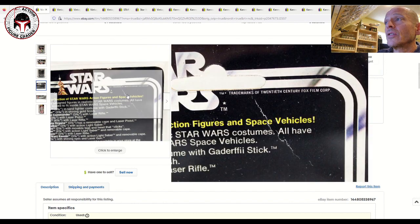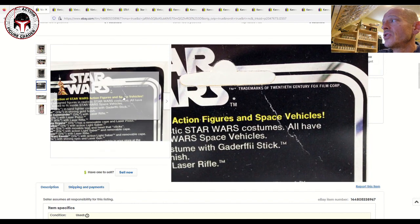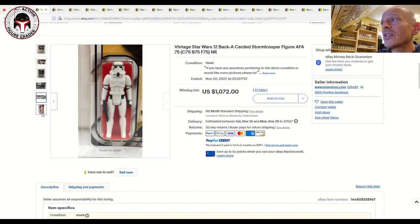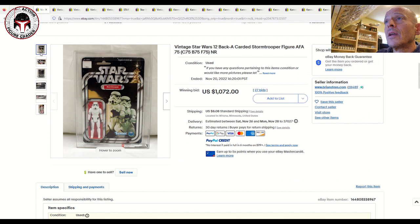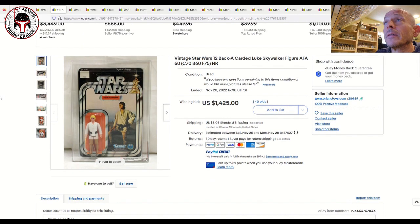It had some litho issues on the back there, as you can see, which was probably the main detractor and why it got the 75, but overall, a pretty beautiful item. The weapon was still inside the figure's hand, inside the blister. Nice and clean figure, very white still, and an excellent example. It was punched with no price sticker. But $1,072, after some of the prices we saw at Hake's for some of these early card backs, to me, that's probably right in line with market.